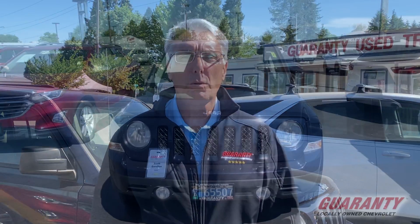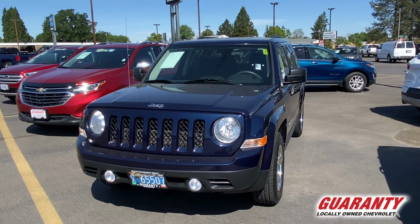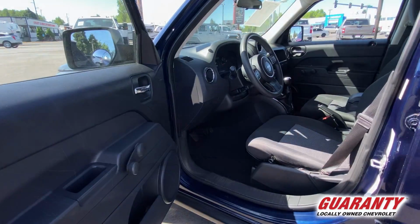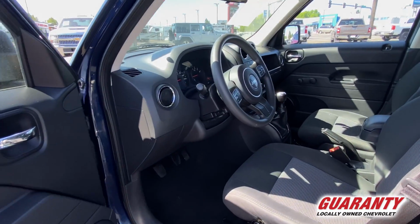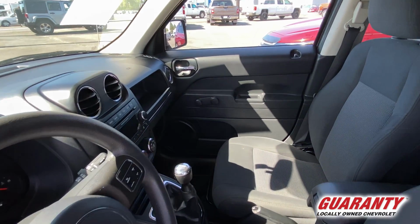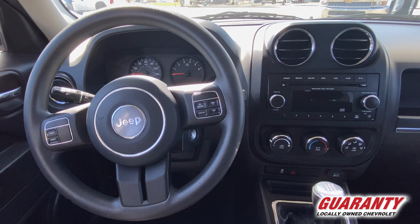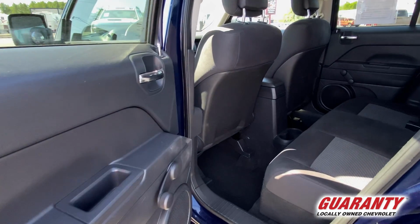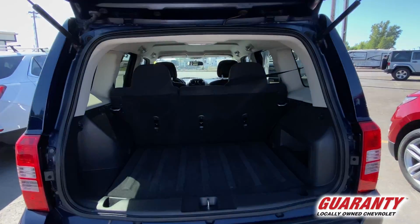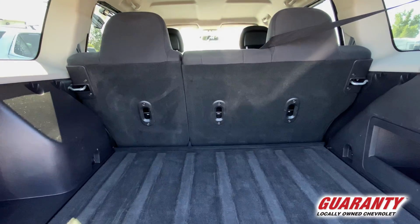I've got a 2012 Jeep Patriot I want to show you today. Very nice truck. Let's take a look. Okay, this Jeep's got a 2.0 liter gasoline engine. It's a four-cylinder automatic. It's also got the auto stick shift, so you can shift it if you prefer. It's a two-wheel drive. Come on down, take a look at it and drive it. It's front-wheel drive, two-wheel drive.